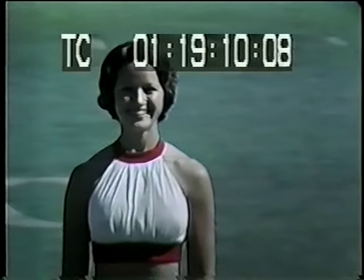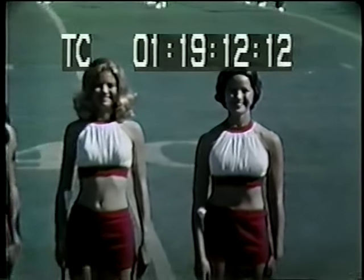You might have heard in the background, the Million Dollar Band is going to play great music from the Academy Award winners, beginning with Conquest from Captain from Castile.